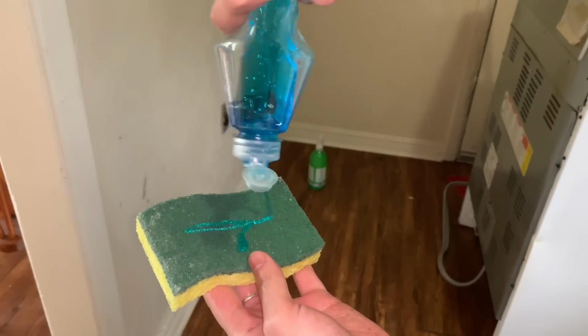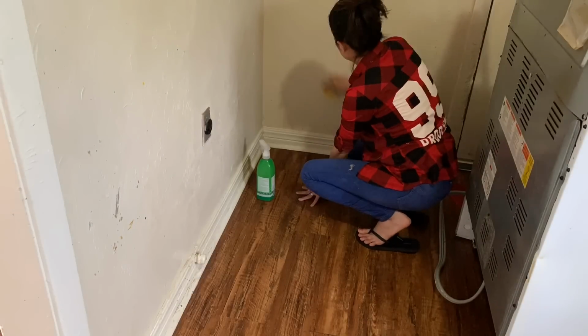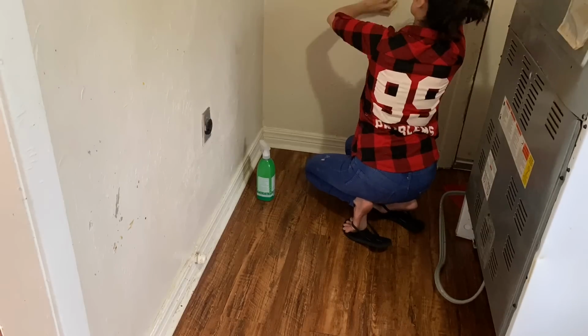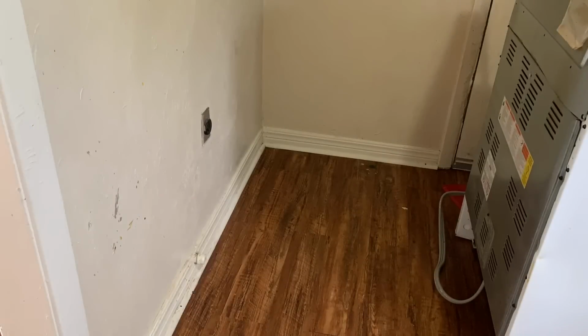I still wanted to give it a try with some Dawn soap because it's really good with grease, and that's what it was on the side of the walls. Mainly it was grease, so I'm like, let me just give it a try and see how this works. Again, you be the judge.